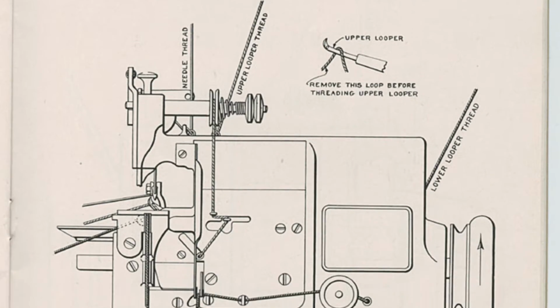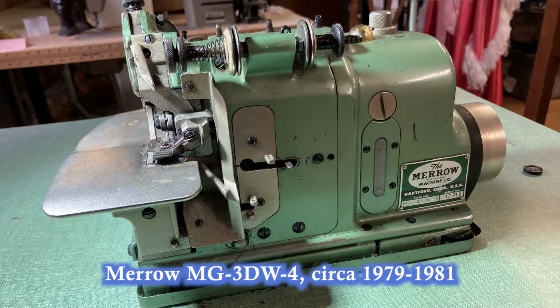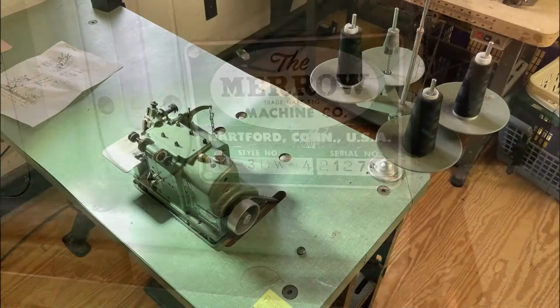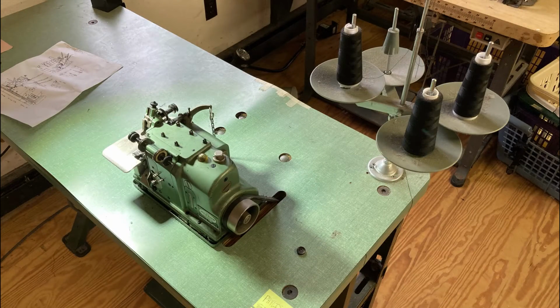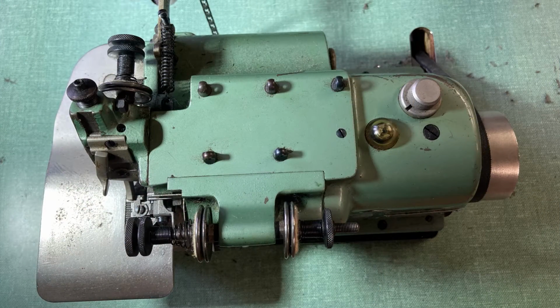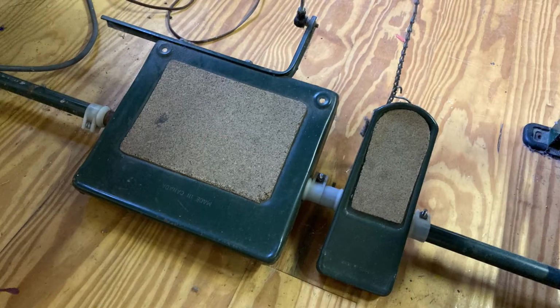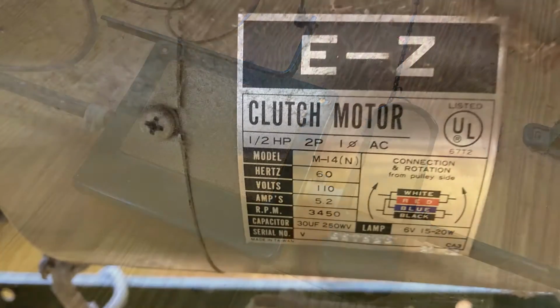In the clock costume shop, we have a Merrow MG3DW4, a compact industrial model that takes three spools and includes a cutter. Merrow machines have looked pretty much the same since the early 20th century, and while ours may resemble the models seen in the 1906 catalog, the serial number reveals that our MG3DW4 was manufactured between 1979 and 1981. If it ain't broke, don't fix it. No need to constantly reinvent a machine that works. This particular model is no longer offered by the company, but parts are still easy to get.